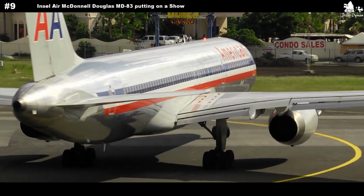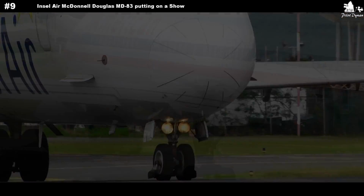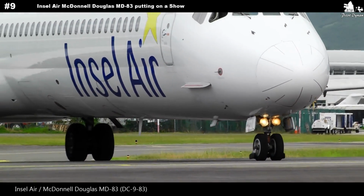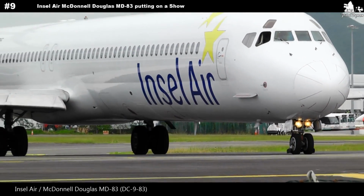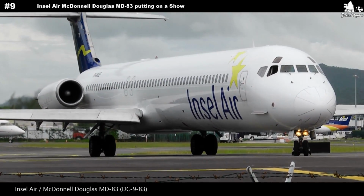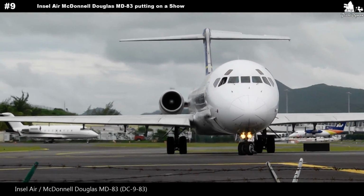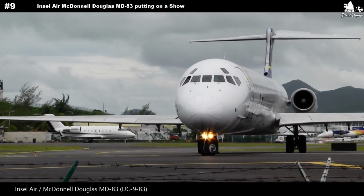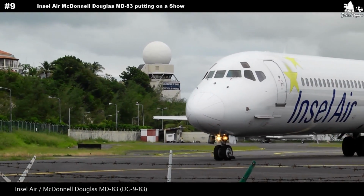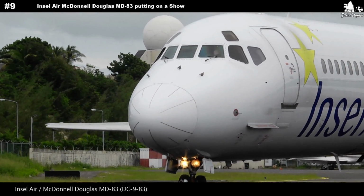Where most planes usually line up like this, Insel Air usually does it a little bit different. I guess you could call this taking use of all available runway, or maybe they're just showing off for the crowd. Either way, they're sure putting on a great show.